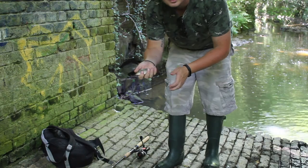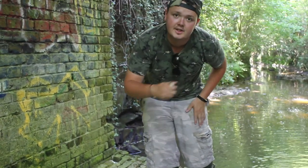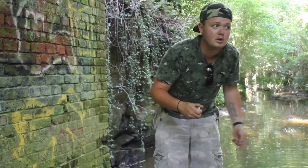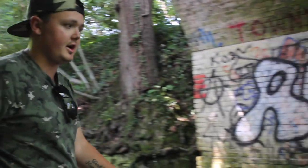Right, so I just got this little roach. Tom, what did you get? A little roach. Cool, so we've got a little roach in this new spot. It's really cool. We're in the middle of a bridge and we're just going to set up my landing net and use it as a bit of a keep net so we can count the catch.